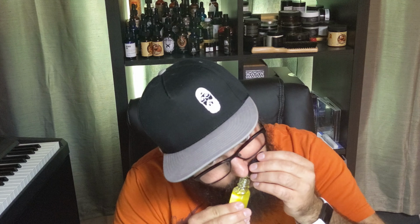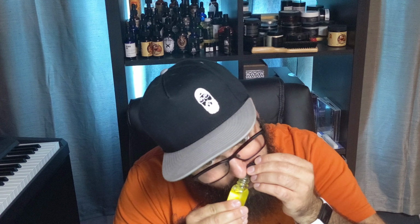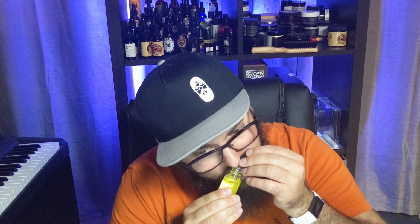Let's take a quick whiff of some of these things. So this is the 10th Kingdom beard oil. Never heard of this company. Another great way to hear about companies you've never heard of. I'm gonna guess this is mostly unscented. There's a little bit of maybe citrus in here. Not a super scented oil.